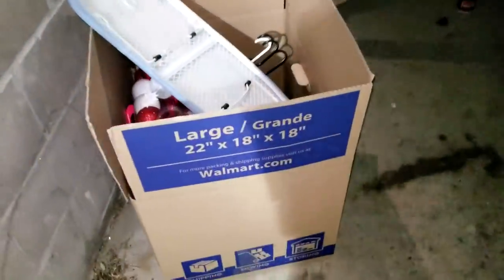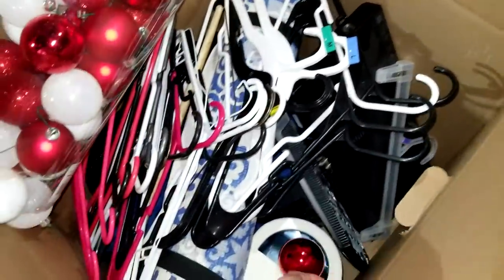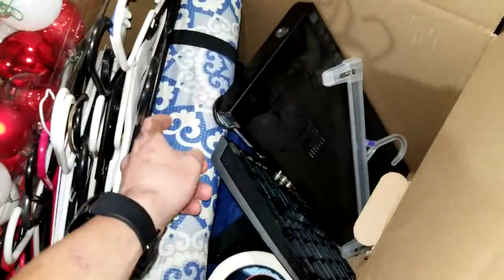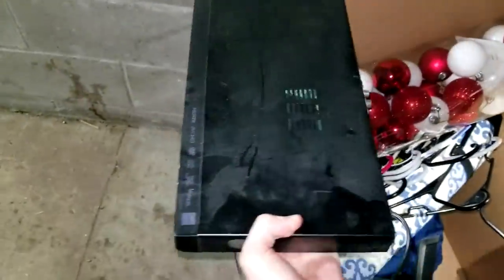This normally is all the goodies they place over here. What's that down there? Oh, those are some electronics. Looks like a DVD player, a yoga mat, a television stand. If you know what it goes to, it's probably like 30, 40 bucks. What's that? That's a Blu-ray. That's a JVC Blu-ray, ladies and gentlemen.